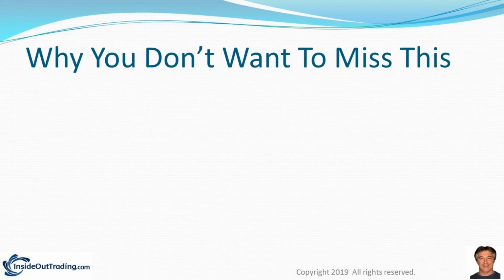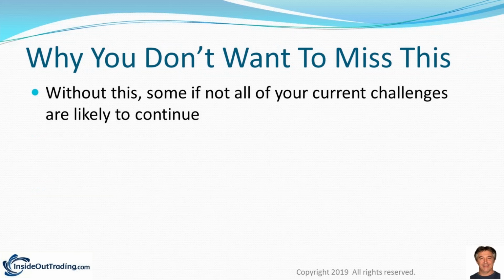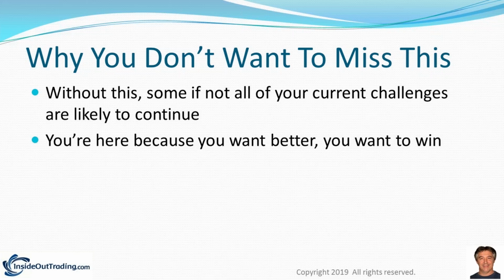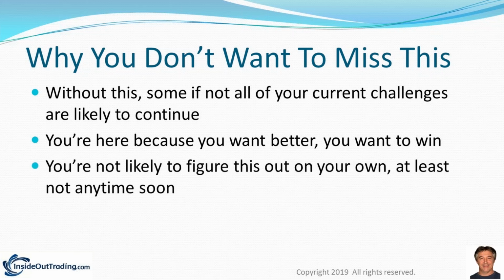And the reason you don't want to miss this is that without what you learn here, some, if not all, of your current challenges are likely to continue. And the thing is, you're here because you want better, you want to win. And you're not likely to figure this out on your own, at least not anytime soon. This kind of stuff just doesn't lend itself to that. And you'll see what I'm talking about here real soon.